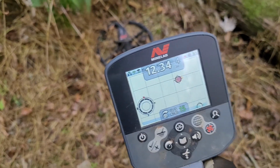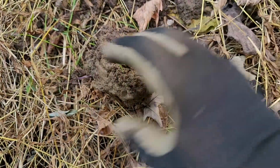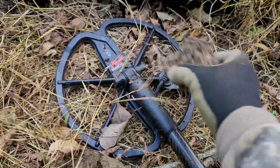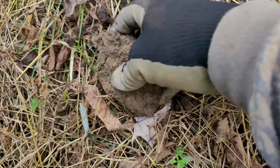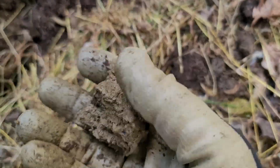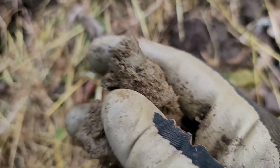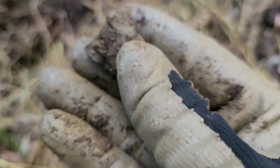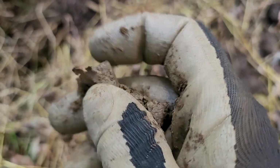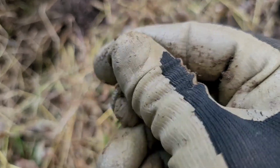I can't say that's an Indian, but yet again, that's an Indian hit. I'm gonna dig that baby right there. Slowly, piece by piece, to a pull tab. It says here. Oh. Is that what I think it is? No. It's got a little weight to it, but I do not think we have an Indian at all. That'd be a gigantic no, sir.